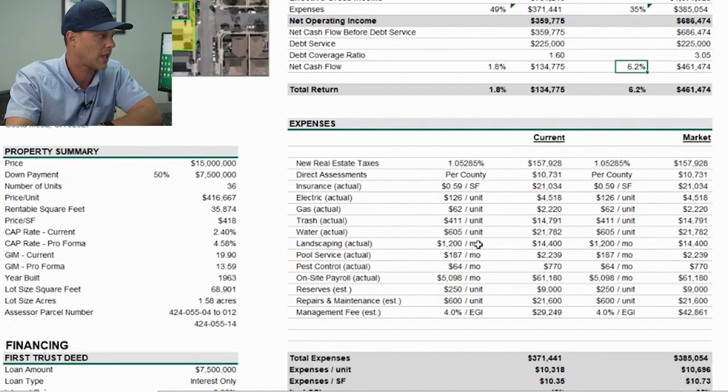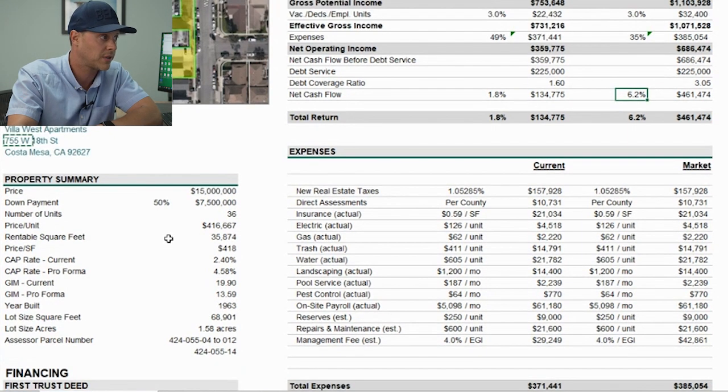The first thing I would look at is, this is a pretty good basis for Costa Mesa, $416,000 a unit. That's actually a pretty good value. This asset's very scarce, very hard to replicate. If someone were to pass on this deal to find another 30, 40 unit apartment building in Costa Mesa with this type of mix, with this plot of land, this is on 1.5 acres of land, very hard to replicate. So there's definitely a scarcity value. It's not all the numbers.